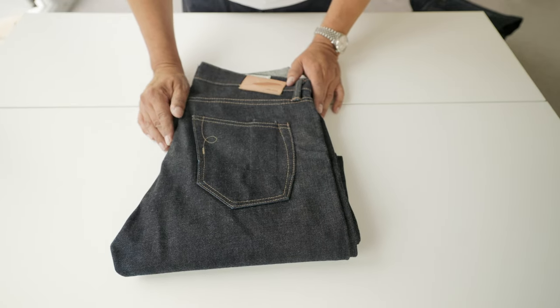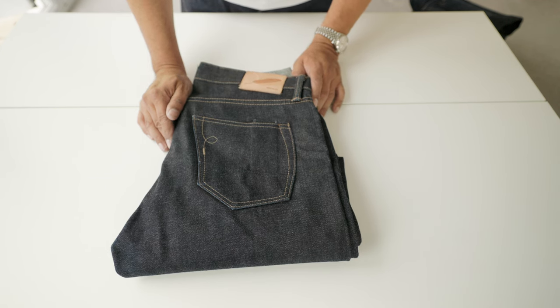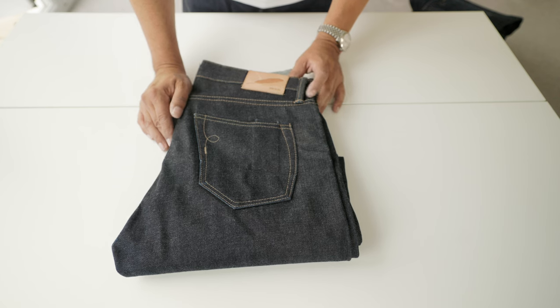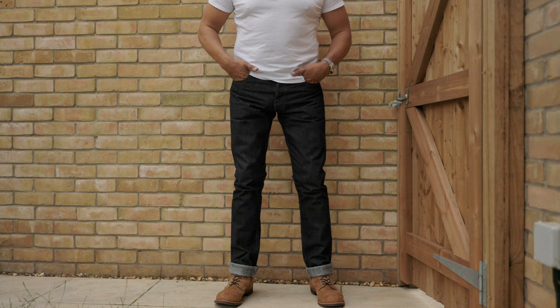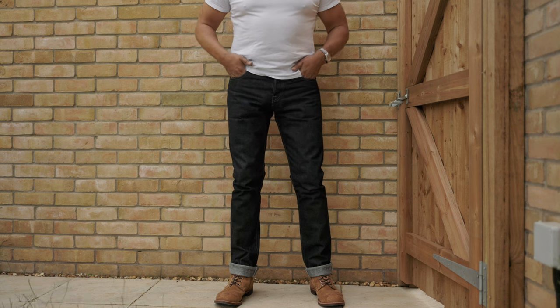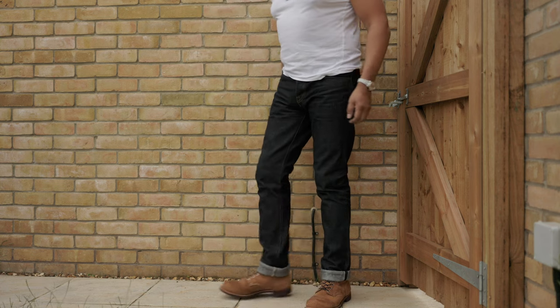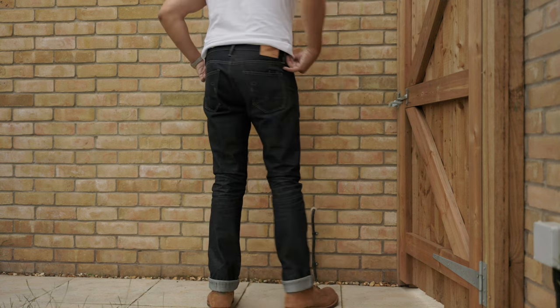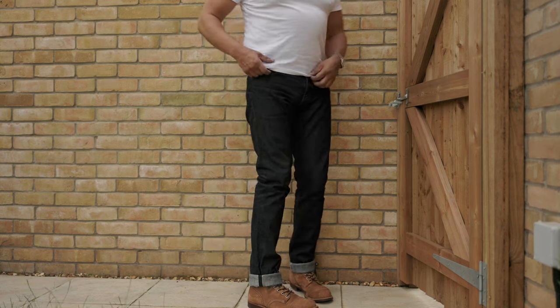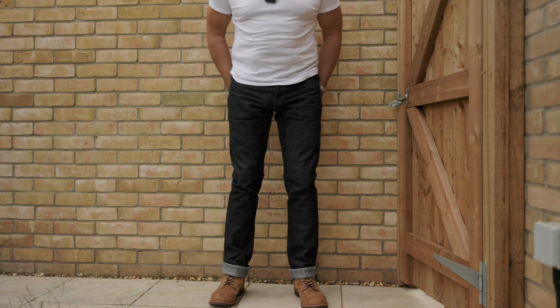Let's see how it fits and what you think about these jeans. I'm going to try the 33, not the 34, to see how it fits me. Okay, see you outside. Okay, this is how these jeans fit. Remember, this is size 33, fit skinny, proprietary denim, 15 ounces. See the side, the back, the other side. To me, this is one of the best fitting jeans that I own.